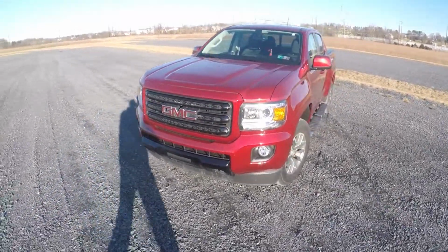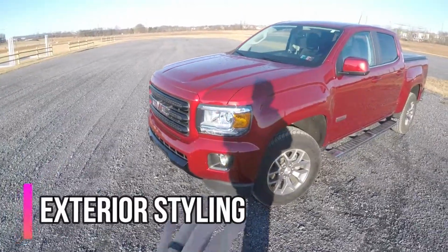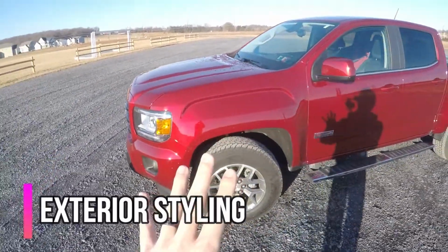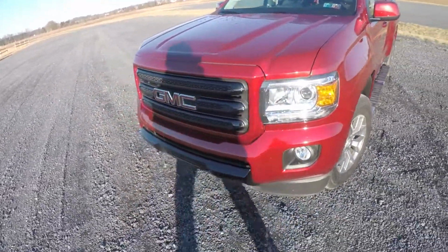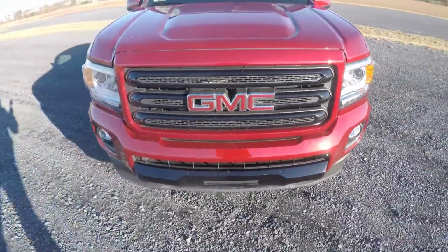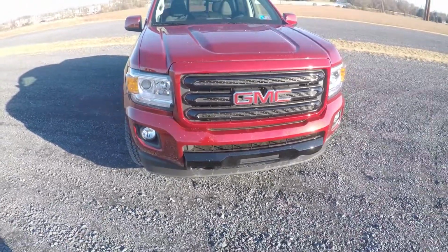So let's talk about the styling of this truck. Now, this is such a beautiful red. I just got this truck washed, but I love the look that the All Terrain does with the blacked out grille here to go with this nice deep red color. It's just a nice looking truck.